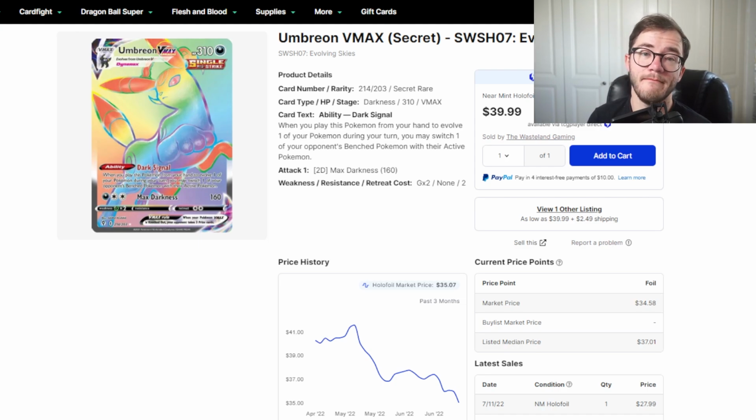Umbreon, absolute massive fan favorite. Anything with Umbreon is incredibly good, like for long term. Definitely. It is probably the most popular evolution. Not my personal favorite, but I know a lot of people absolutely love this Pokemon. And this card is stunning. Rainbows are hard to come by in Evolving Skies. That's why it is a goodie to pick it up.